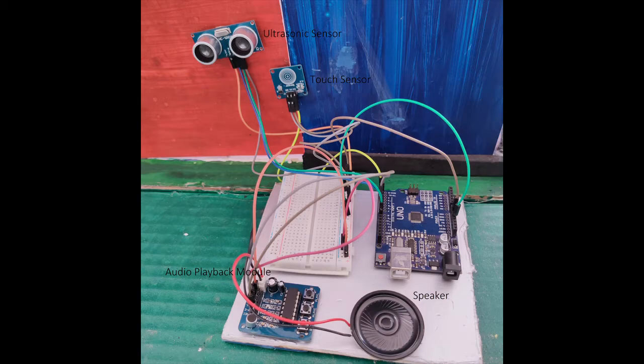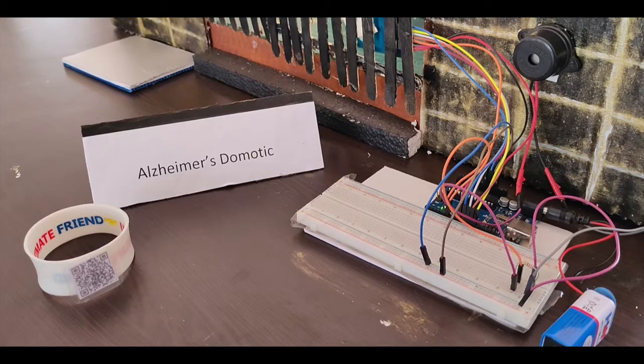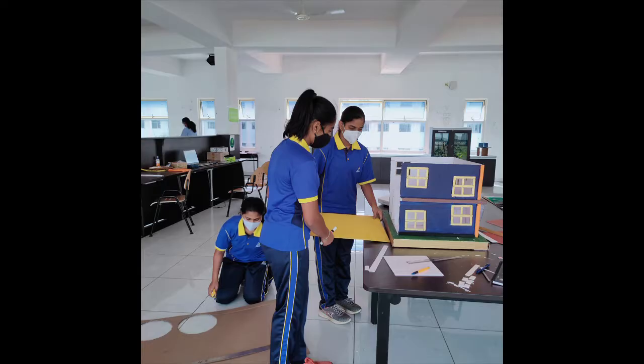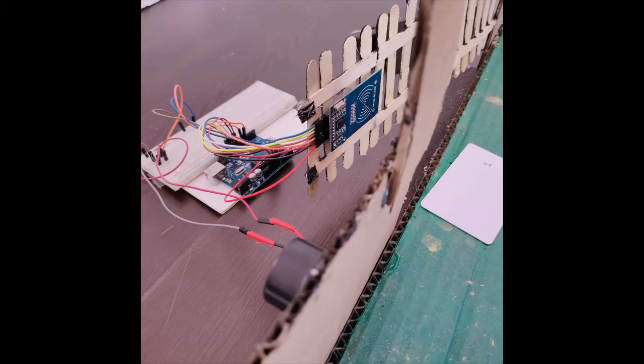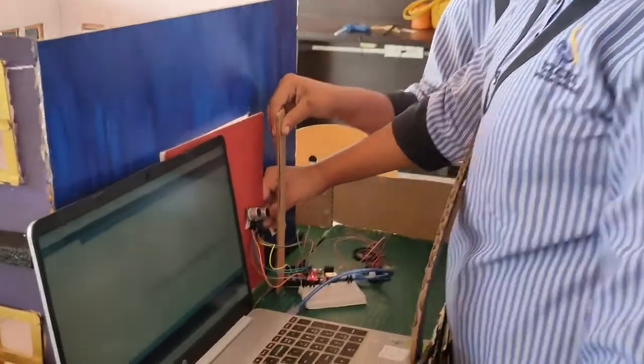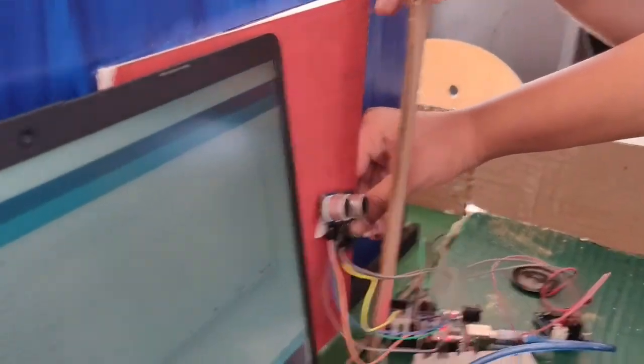The QR code bracelet is a simple, inexpensive, and important solution to get the patient back home if they get lost. The bracelet is a laminated QR code and when scanned by a mobile phone will reveal the patient's details. The second solution is a system that helps the patient remember which room they are entering every time they touch the doorknob. The audio output will announce the room they are about to enter.